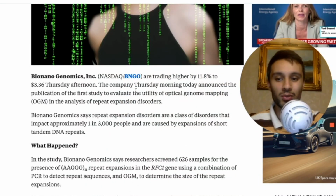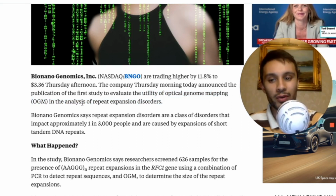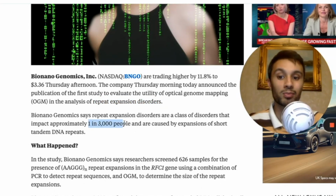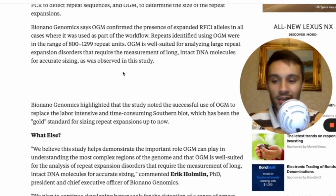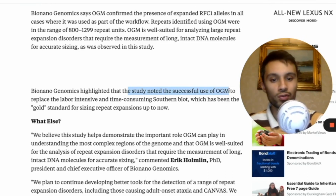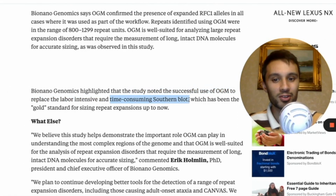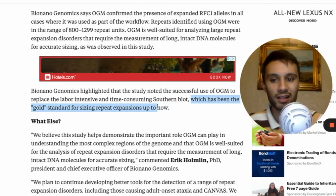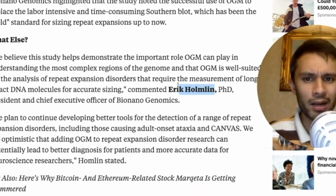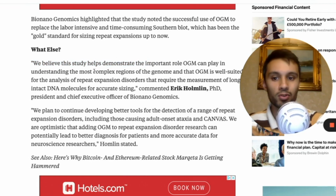One of the publications was a study evaluating the utility of optical genome mapping. This was showing how useful it was at analyzing repeat expansion disorders, which affect approximately 1 in 3,000 people. The team at Bionano Genomics highlighted that the study noted the successful use of optical genome mapping, which could replace the labor-intensive and time-consuming Southern blot. Southern blot has been the gold standard for sizing repeat expansions up to now. Eric Holmlin, the CEO of Bionano Genomics, stated that OGM has an important role in understanding the most complex regions of the genome.